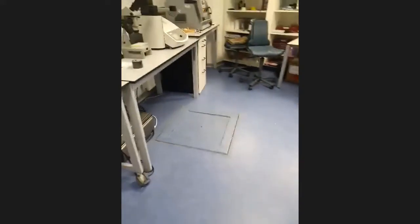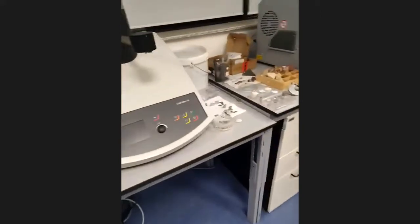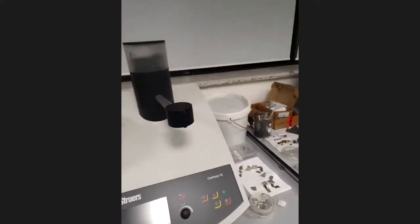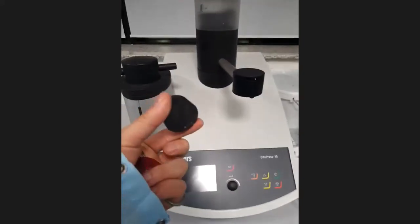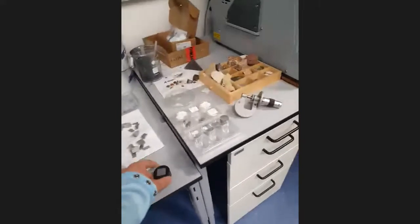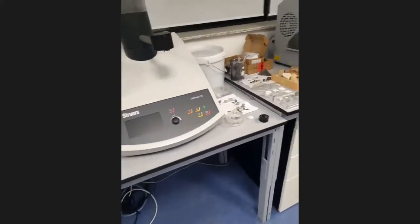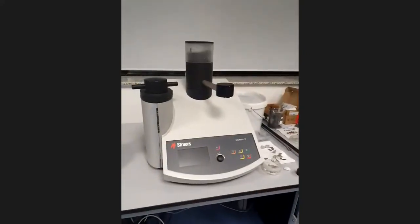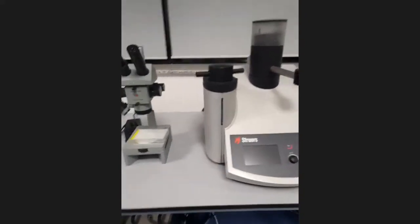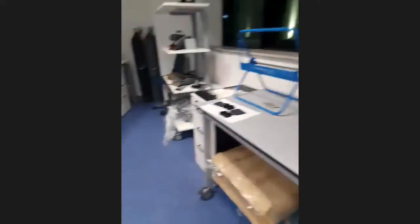Also, if your sample is really small, you can mount it on this machine in such blocks, and grind and polish and observe after it. This is also a very nice machine, just because we can do this operation in 5 or 8 minutes. It is very fast, and it has good quality.